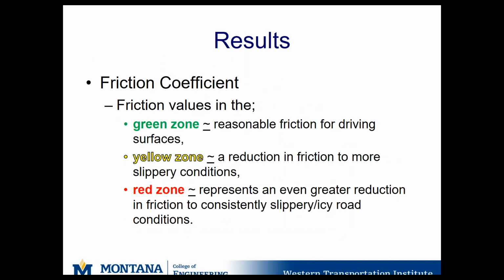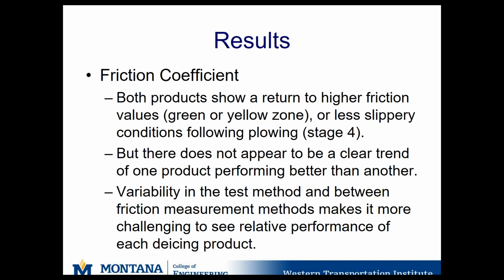So both products show a return to higher friction values, whether it's green or the yellow zone, or less slippery conditions following plowing. But there does not appear to be a clear trend of one product performing better than the other. And this may be variability in the test methods and between the different friction measurements and methods, which make it more challenging to see the relative performance of each de-icing product.